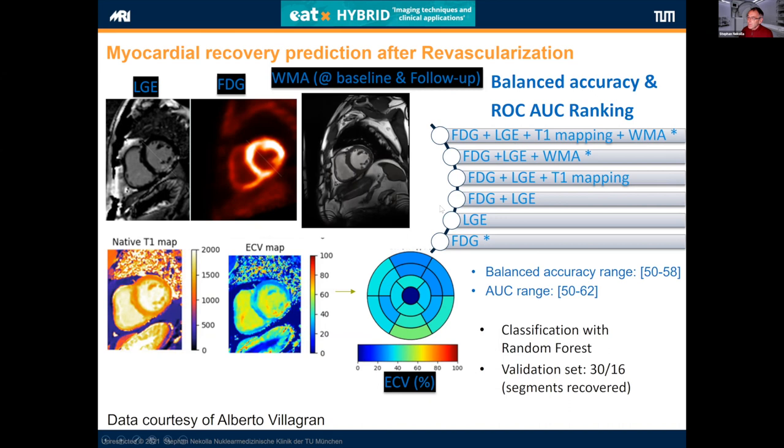However, if I fall back to my devil's advocate position, the big question is, how much do you really gain as compared to sequential imaging? So first an MR and then a PET, or basically MR only.